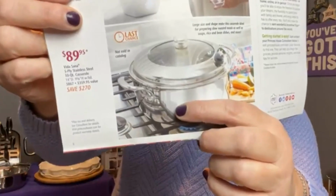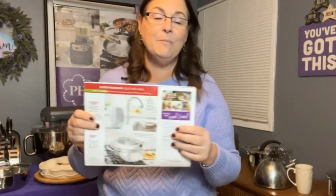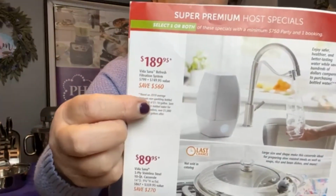And then last up, at a $750 order, you get two choices, and you're allowed to take one or both. So one of them is our Vitasana. This is a 10-quart, which is a really special piece for $89.95. And the one we're most excited about is our water filtration for just $189.